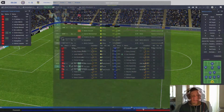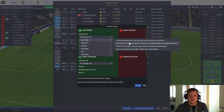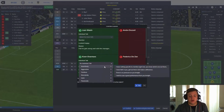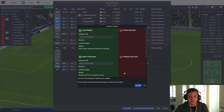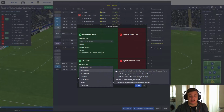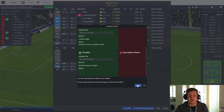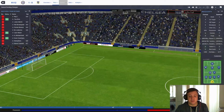So I'm just making a triple change. Liam Walsh is coming on for the tired Dozel. Cohen Overmars is going to come on and hopefully do a little bit better than Dizan, because he's not actually doing very well at all. Our main man is actually out injured as well, which doesn't help Townsend. He's actually looked pretty impressive in all the games he's played in. But yeah, I don't know, I probably should put Brewer on.